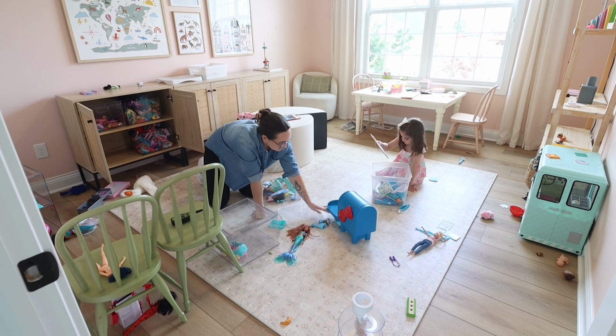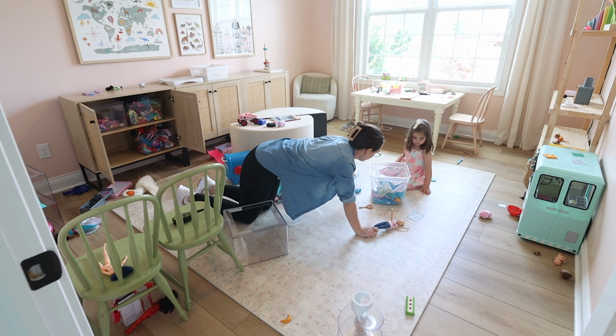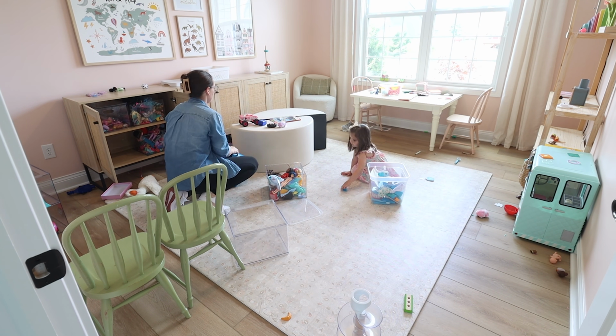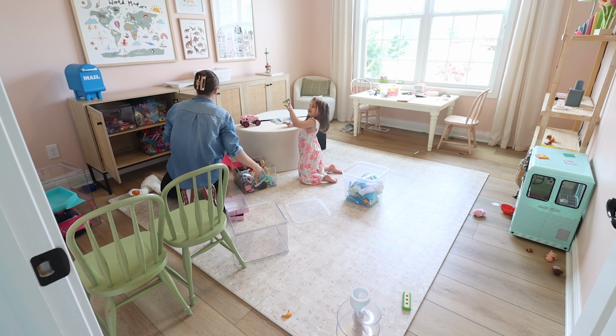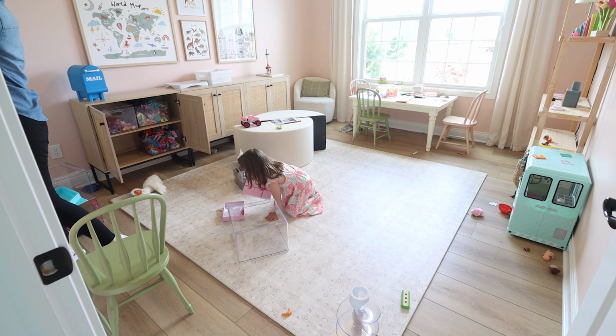An organized home makes such a big difference in your daily life. Rooms like this get super messy because one kid dumps something out and runs away. But because we've gone through everything, I took some time a few months ago and completely reorganized this room, and everything has a place. The cleanup for it tends to be really easy. Barring any crazy finger paint situations, this room can be cleaned up in just a few minutes.